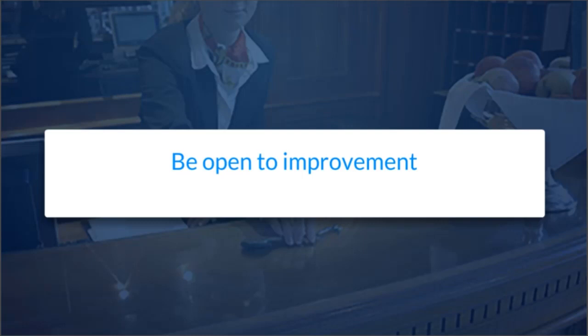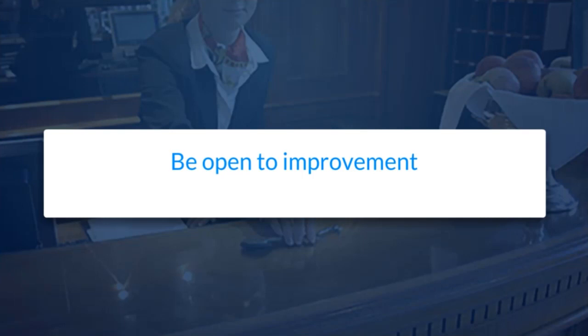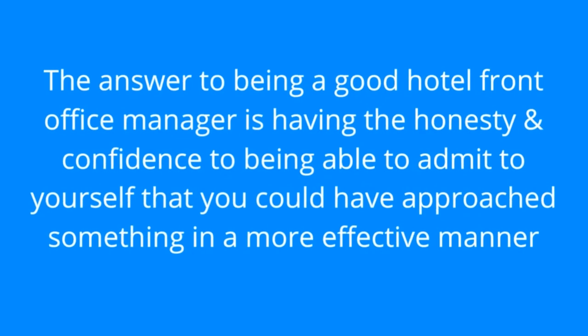In conclusion, when you're the front office manager of a hospitality property, a lot of responsibility is in your hands. If things go right, you can probably pat yourself on the back. If things go wrong, however, there's a chance you might have been able to prevent it. The answer to being a good property front office manager is having the honesty and confidence to be able to admit to yourself that you could have approached something in a little more effective manner. If you're capable of analyzing your actions and figuring out how you could proceed differently, then you open yourself up to improvement in the future.